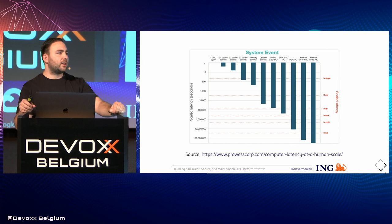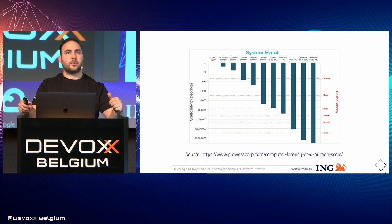So this is to indicate that we have these very fast processors that can execute a lot of instructions in a very short amount of time, but when they have to wait for some data to actually arrive in the processor to do the calculations, that's a huge waste of time.